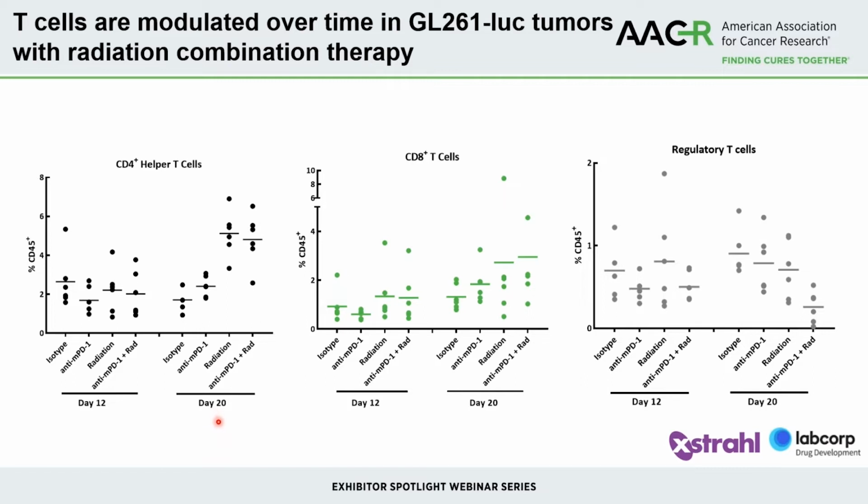The lymphoid compartment is shown here, specifically showing data with CD4 helper cells, CD8 cells, as well as immunosuppressive regulatory T cells. And so what you can see is across the board on day 12, there's not much modulation going on. This is fairly normal for us. It usually, with radiation studies, will take about a week or so before we start to see a real difference in activity. And that's really shown here on day 20.